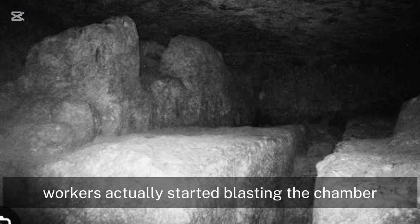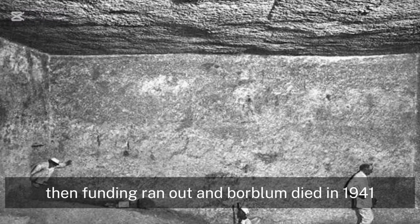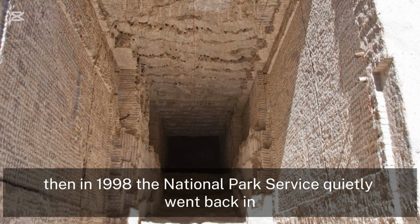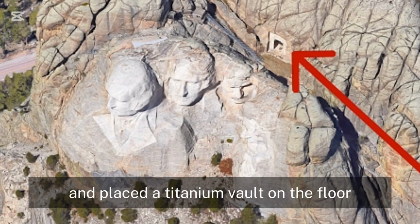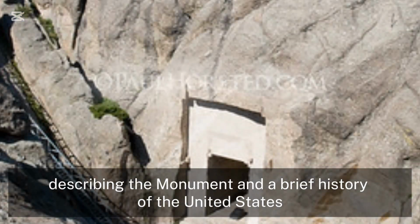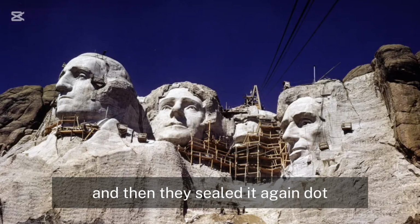Workers actually started blasting the chamber, then funding ran out and Borglum died in 1941. The unfinished room sat dark and empty for decades. Then in 1998, the National Park Service quietly went back in and placed a titanium vault on the floor containing 16 porcelain panels describing the monument and a brief history of the United States. Borglum's dream scaled way down. And then they sealed it again.